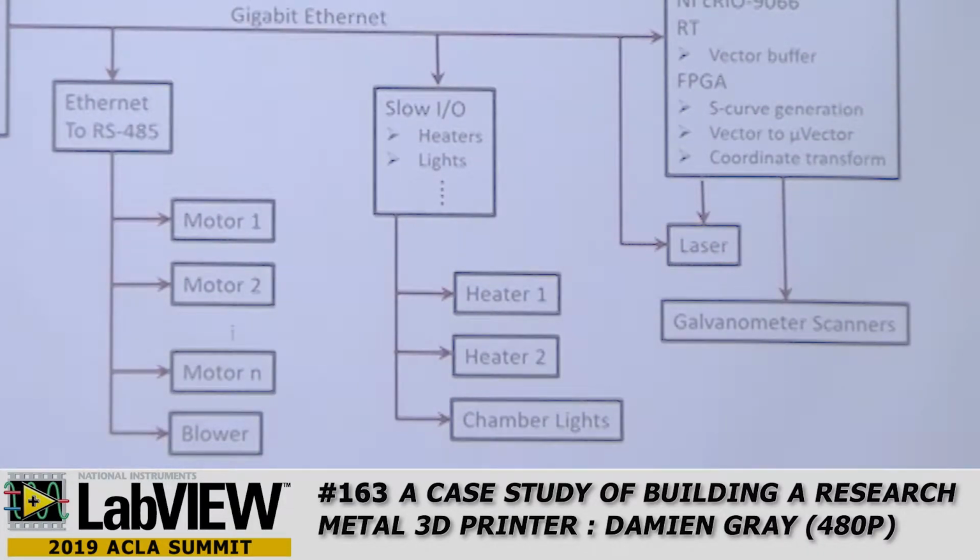We considered using 100 megabit because that's more of an industrial speed, but we decided we didn't know what was going to happen and picked gigabit anyway, and later events proved that to be a good choice, which I will get to. Then the motors and other things run off RS-485, which is just Ethernet 485.